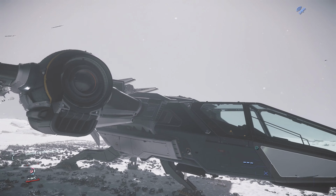And from this angle here, tell me if I'm wrong, does that cockpit not look reminiscent of a dinosaur fossil? Like a skull of a dinosaur bird or something? I'm telling you, it absolutely does. Unless, of course, I am going mental. But it does to me.